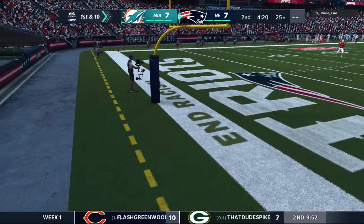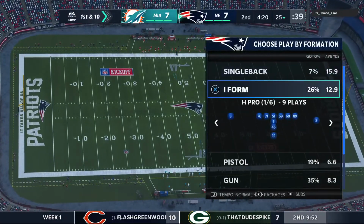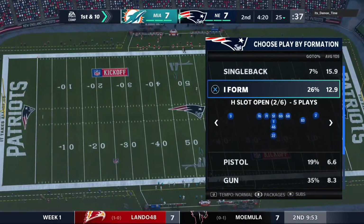And they will not get a chance to return this one as it's through the end zone for a touchback. 5-yard line.